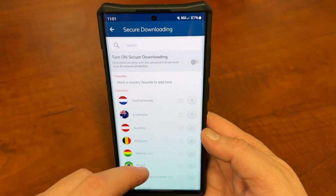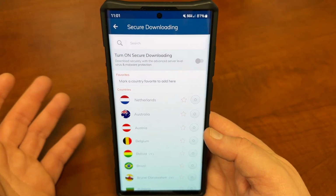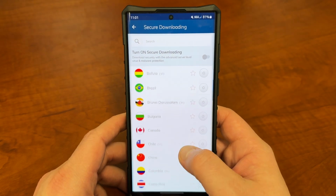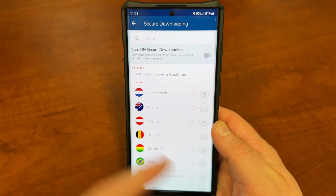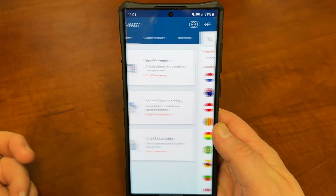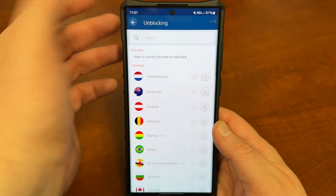Secure downloading here. You can turn on secure downloading. This will download securely with the advanced server level virus and malware protection. So if you're using like file share sites, you don't have to worry about getting any viruses and downloading things like that. So that will also allow you to do that. You can also choose, again, favorite countries and things like that you want to include at the top. Start unblocking, internet freedom and privacy. Again, you can add favorite countries there as well.